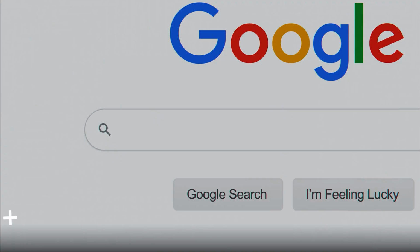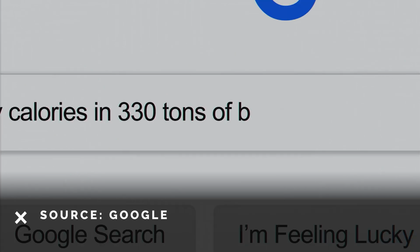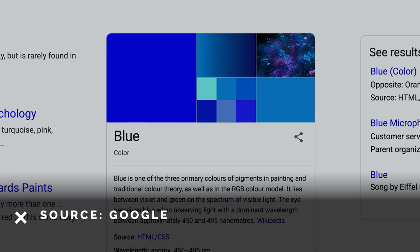Google is not all that perfect. It definitely has had some mistakes in the past. Previously, if you searched how many calories are in 330 tons of butter, it would show you minus 2 billion. This was an error, but I believe by now they have fixed it. Also, if you search what color is green, it would tell you blue. I wonder how that worked. But Google always tries to improve their search results, and you can also report an inappropriate search result as well.